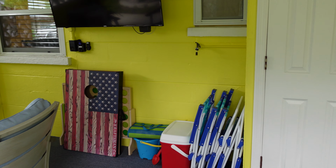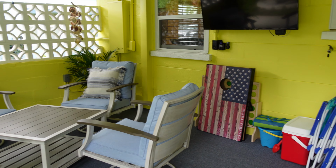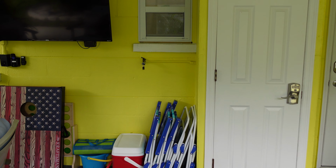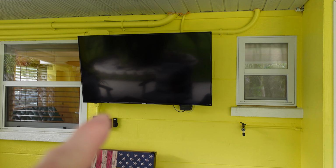We are right on top of the bay here, and we get that salt air and everything, and it just terrorized that washing machine and dryer. So we thought it would be a better thing to have the washing machine and dryer in the house. Of course, we'll see that in just a few minutes.